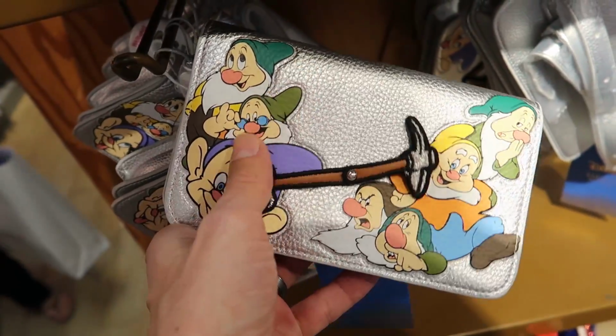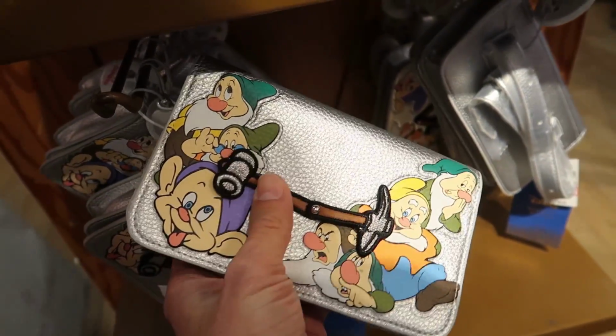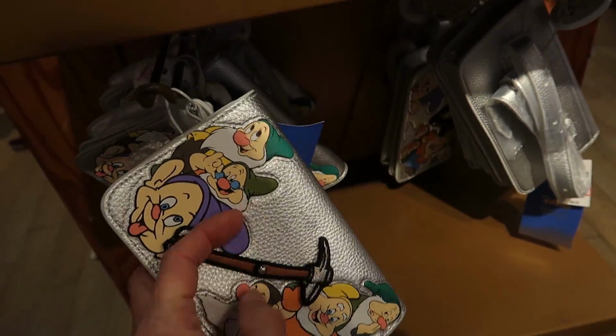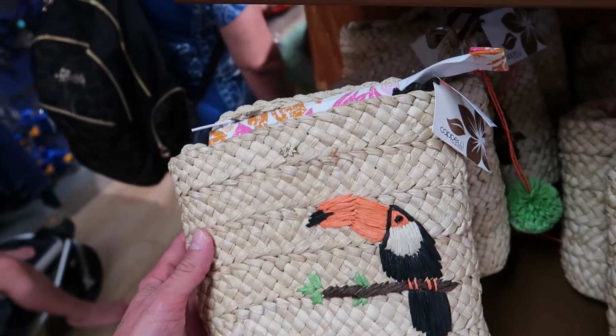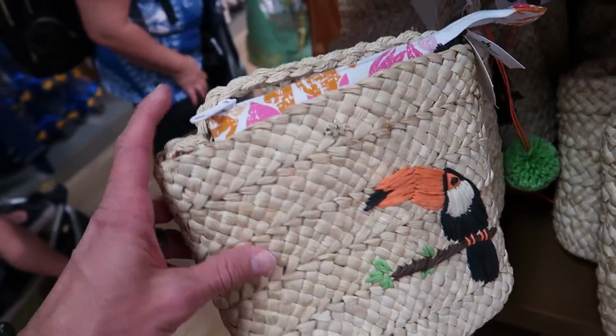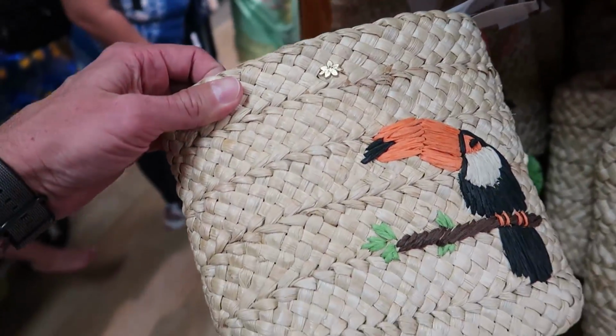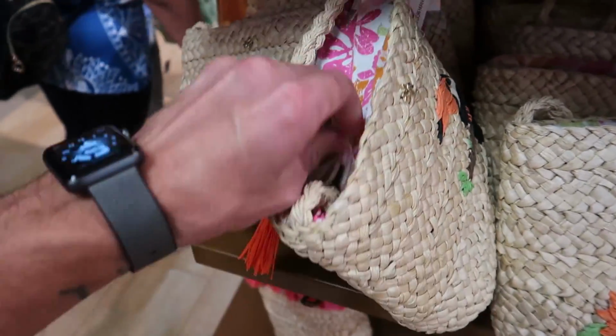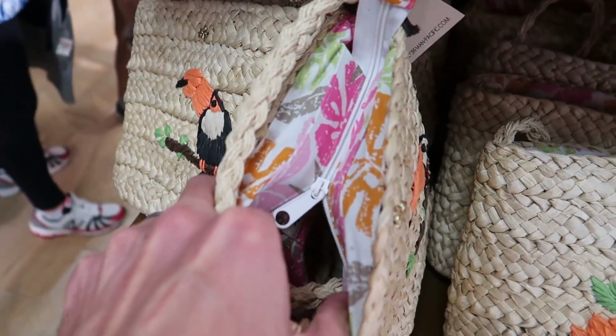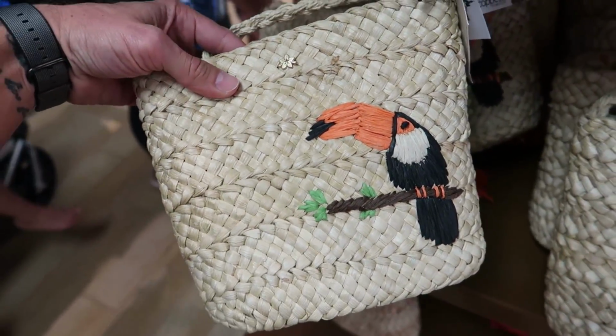For $41.99, there is this Seven Dwarves purse. Kind of interesting. You could make it tell the time, I guess. Oh, these are kind of fun. For $14.99, it's like a little grass purse. This is nice. This isn't anything to do with Disney, but it's not bad. It's a good deal here. They got different designs too.